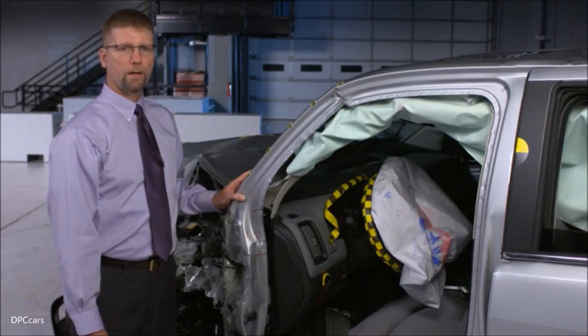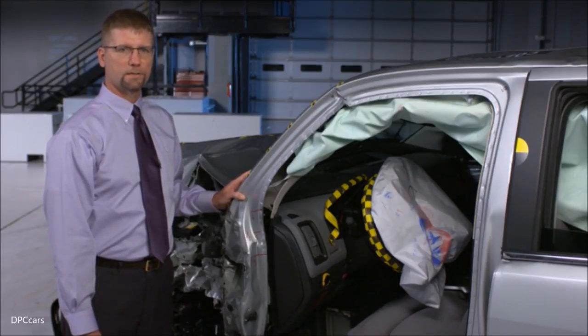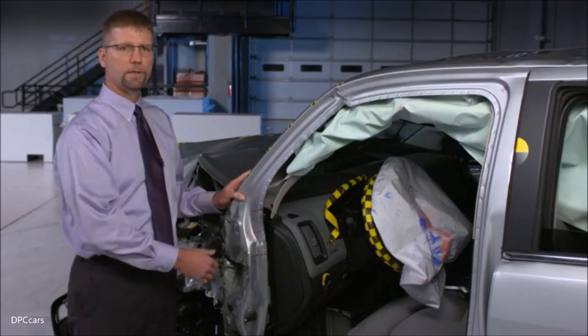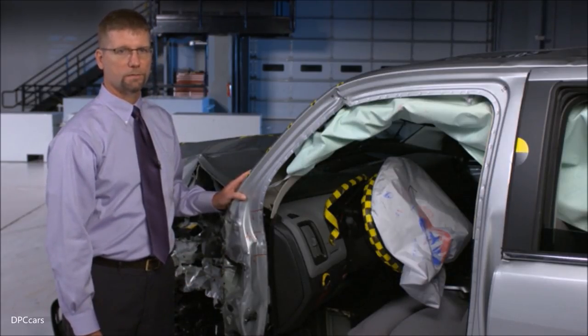The Chevrolet Colorado and GMC Canyon crew cabs earned good ratings in the front small overlap crash test. General Motors made changes beginning the 2017 model year. They reinforced the A-pillar, the door hinge pillar, and the door sill to improve occupant protection in front small overlap crashes.